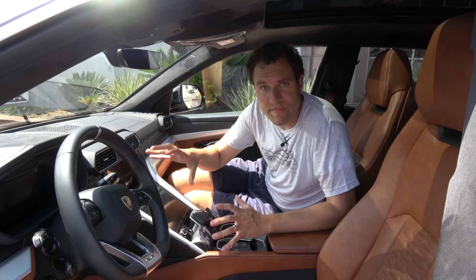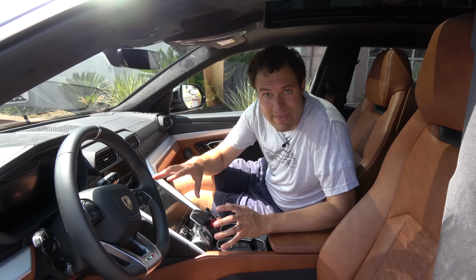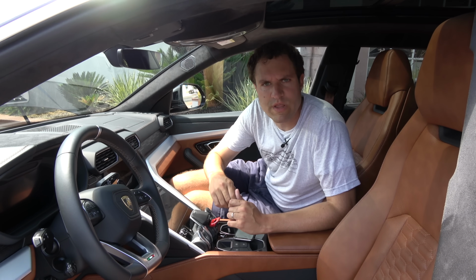Now, next up, we move on to the infotainment system. And I will note, this car has a very similar infotainment system to the new Audi A8, since they're in the same family and they're both brand new. But there are a couple of quirks unique to the Urus.